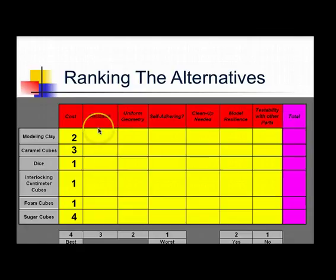Alright, next one. Is it reusable? Can we reuse them after we're done? And so, can we reuse clay? Can we reuse caramel? Dice? Interlocking cubes? Foam cubes? Sugar cubes? This is going to be a yes or no question. Basically, does it get ruined after you make it?